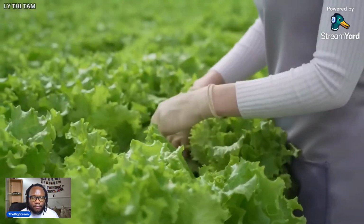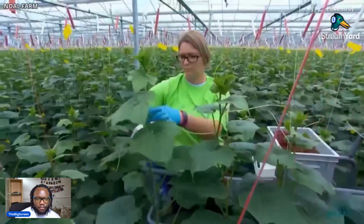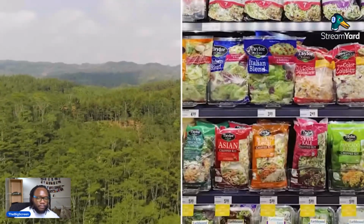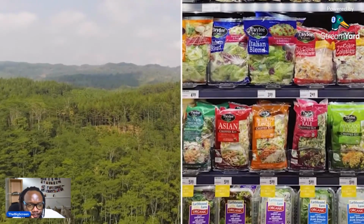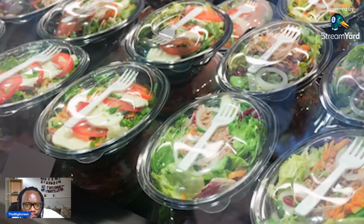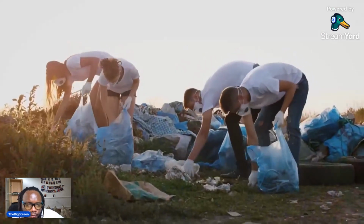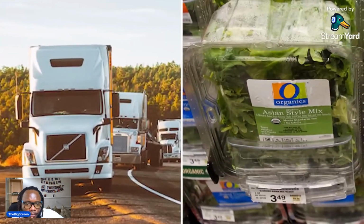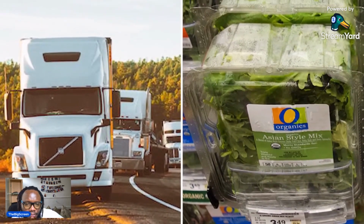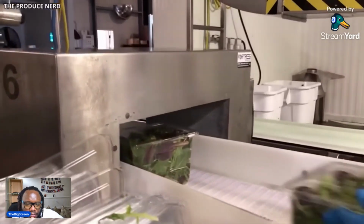To minimize the risk of foodborne illness, consumers can opt for whole heads of lettuce or other leafy greens, which have a lower likelihood of contamination due to reduced handling during processing. In addition to food safety concerns, the environmental impact of pre-packaged salads is worth considering. The production of single-use plastic containers for salads contributes to plastic pollution and generates waste that often ends up in landfills. Furthermore, the transportation and refrigeration of pre-packaged salads have a significant carbon footprint, as the short shelf life of these products requires rapid and energy-intensive distribution.